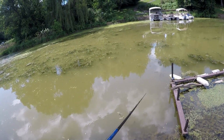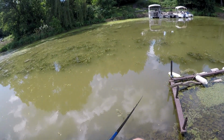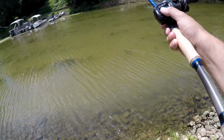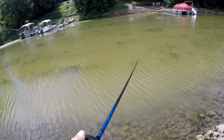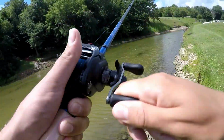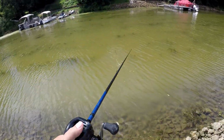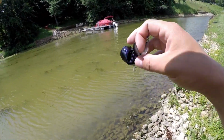Come on, something be in this muddy grass. I think I need to target any shade that I can find. I missed him. He smoked it. Oh my god, did he smoke it, guys? He had it too. Oh man, I don't know if he's gonna hit again.